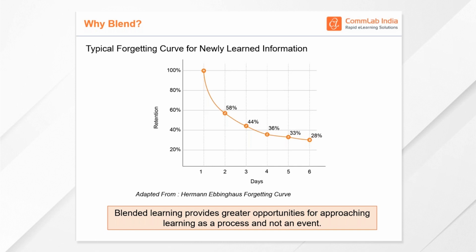So, what has this got to do with blended learning? Now, blended learning, because of the various formats and the options it delivers, gives us opportunities to ensure that this curve doesn't slip. So we prop it up at opportune moments with some form of learning which helps the learner to continue up the curve. So basically, what blended learning does is it helps us to approach learning as a process and not just as a one-off event.